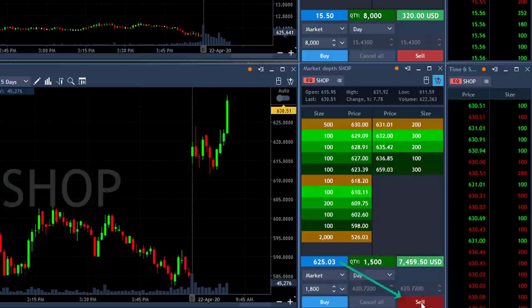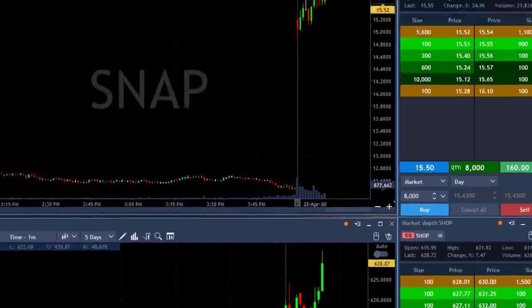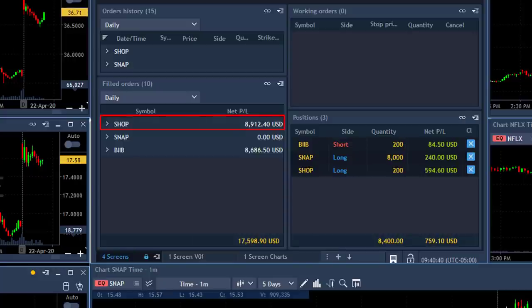Now, first sign of a pullback. Took my partial in shop, and look at this beautiful start I've got today. Almost $9,000 in shop and $8,000 in BIIB, and still riding. So I'm up more than $18,000 just 10 minutes into the trading session. Great start for my trading session today.